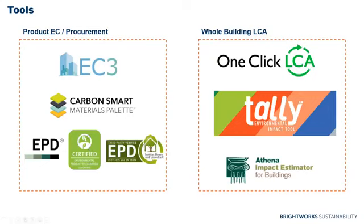Thank you. But it tells us what we can specify around certain materials in order to lower the embodied carbon of those materials. And then there are a number of EPD databases where we can get the actual EPDs for products that we can use in our projects. And then a whole building LCA, these tools are doing that building side of the life cycle assessment, where they're pulling in information from EPDs and from life cycle inventory databases and telling us what their calculation of the embodied carbon of all the products in our building over the building's life cycle would be.